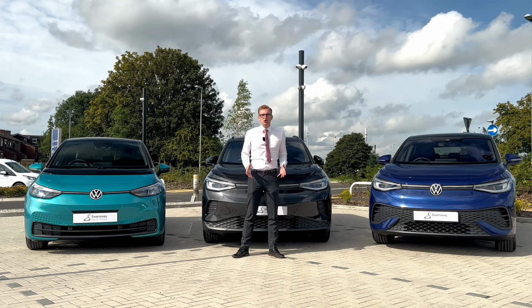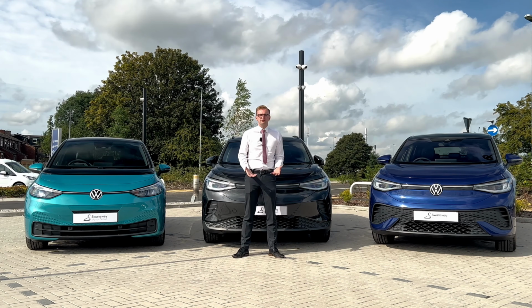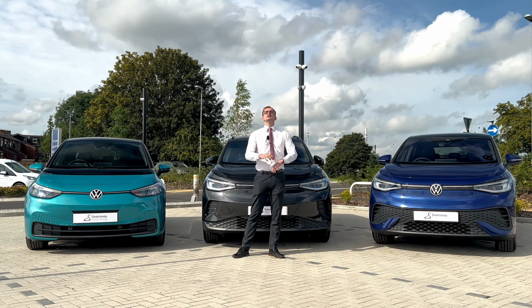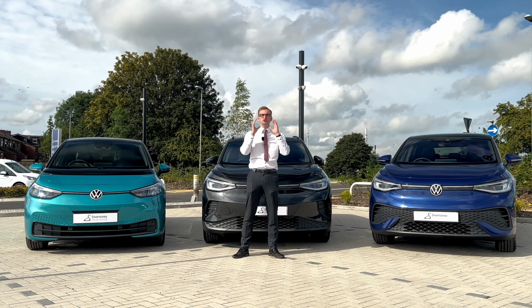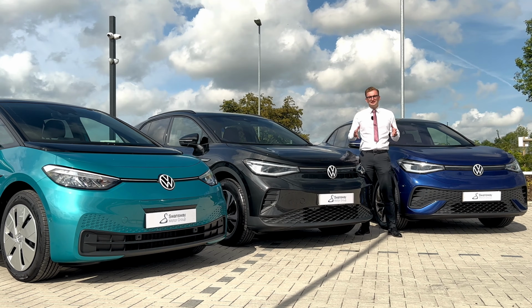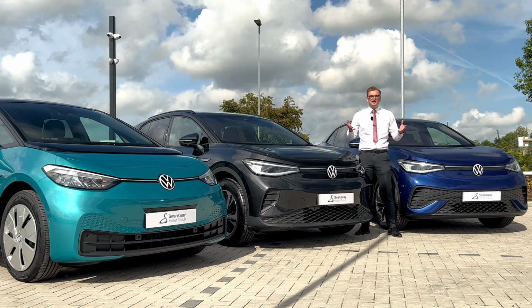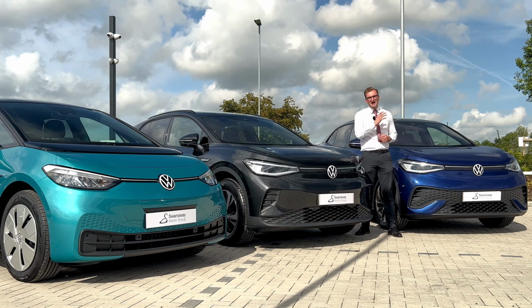Volkswagen's electric car range has expanded thick and fast, including a wide variety of different models like these behind me to suit lots of different drivers. So without further ado, let's dive straight into each and every one of them. As many of you may already know, Volkswagen electric vehicles are based within the ID sub-platform, which differentiates that from the normal Volkswagen range. Here today, I've got the Volkswagen ID.3, ID.4 and ID.5.